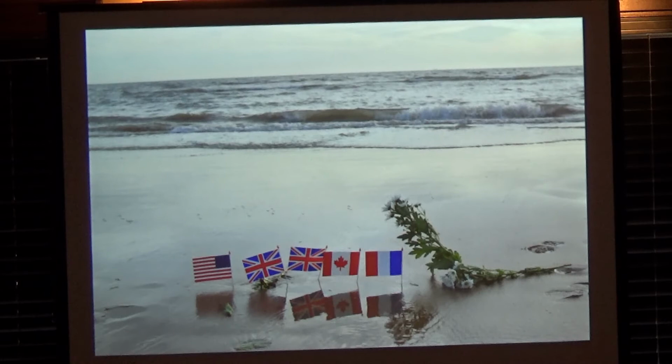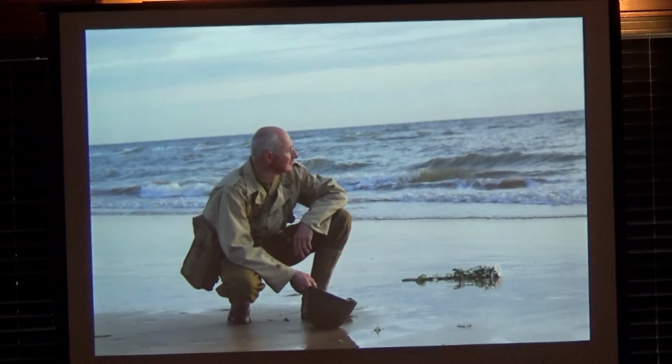This was just an impromptu display on the beach. One of the reenactors kind of looking off towards England. A little later on. It's very moving to be here.